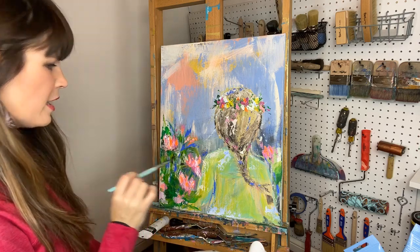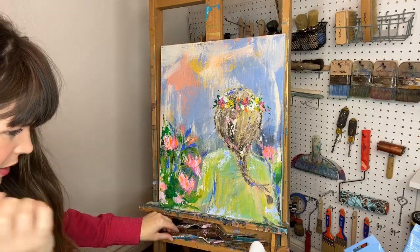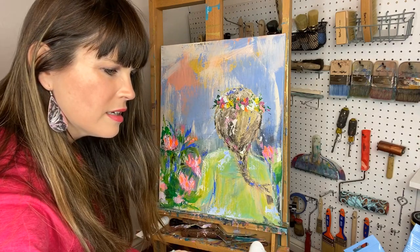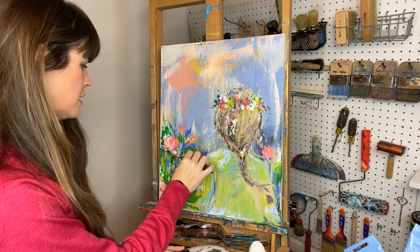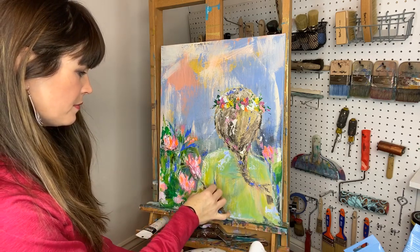I'm going to frame that. I don't like the way that looks. Nope. I am going to try something different. I'm going to use the palette knife instead. My cheerleader brush was too wet and I didn't like the way that looked. Frame that just a few places.